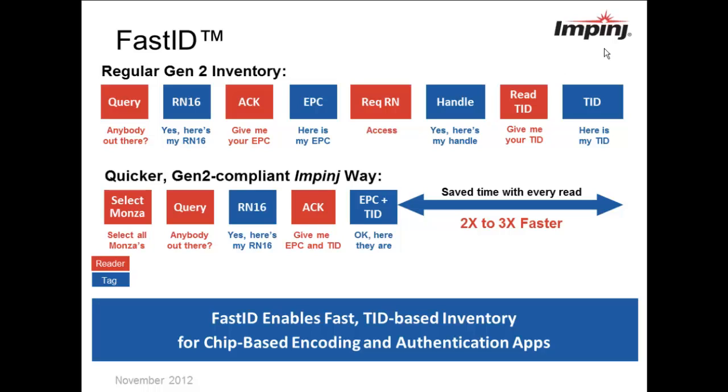The combination of the TID programmed into the chip by Impinj and the EPC encoded by the product manufacturer can be used to filter out counterfeit products in retail and in the supply chain. Monza 5-based tags make such brand authentication go much faster due to this fast ID capability. Due to such innovations, Monza 5 was the obvious choice for Taxas when they embarked on designing their ultra-small tags.